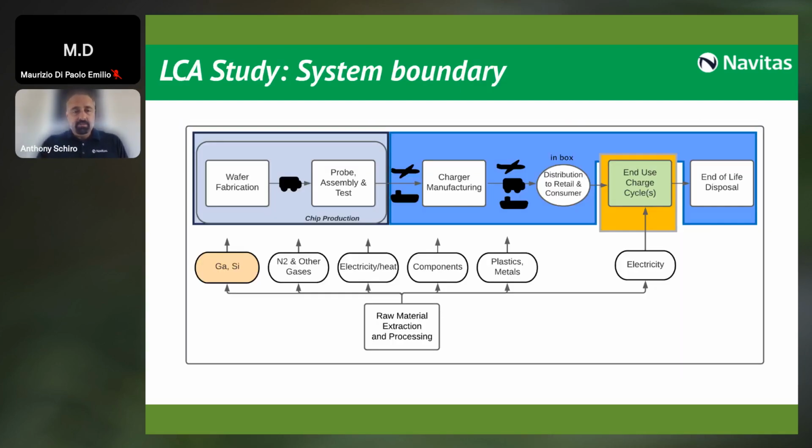The second key aspect to a life cycle assessment is defining your boundaries. So in our boundaries, we've chosen the full, what they call womb to tomb assessment in our life cycle. And that means we start from raw material extraction and go all the way through component manufacturing, charger manufacturing, distribution, end use, meaning the use phase of the part, and the end of life disposal of the end product. The key point of this study was really to define what are all the benefits of gallium nitride, and look for any negative impacts of gallium nitride to make sure we had a full assessment of the new technology.